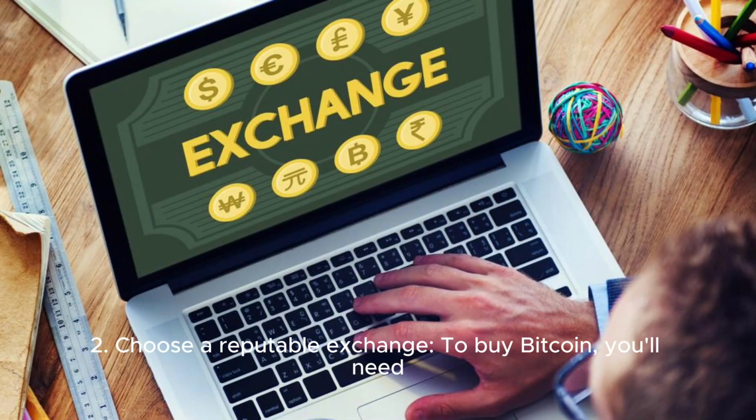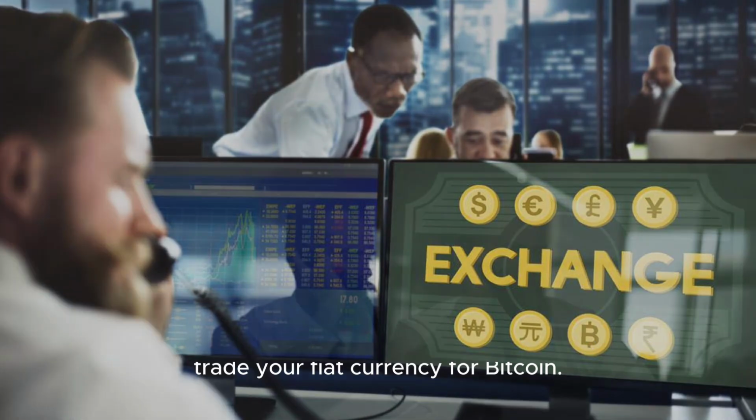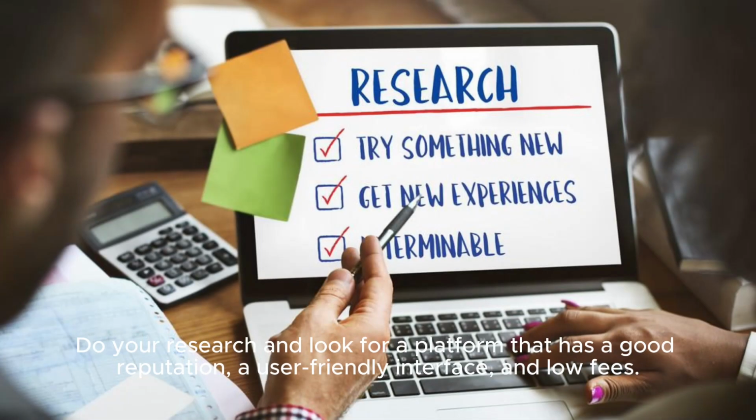2. Choose a reputable exchange. To buy Bitcoin, you'll need to find a reputable and secure exchange where you can trade your fiat currency for Bitcoin. Do your research and look for a platform that has a good reputation, a user-friendly interface, and low fees.